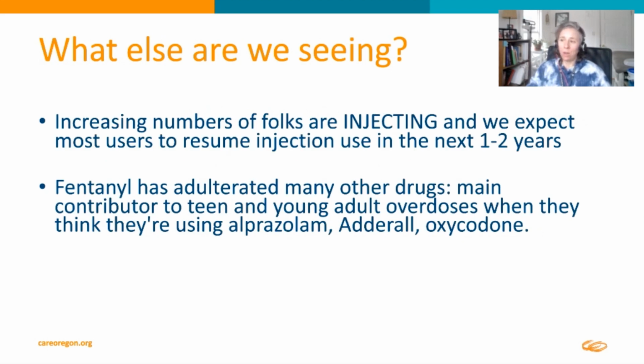So we're also seeing increasing numbers of folks injecting fentanyl, and we expect that to increase. We've had a period of relatively lower rates of injection drug use. Most people have been smoking the fentanyl. Some folks are still injecting heroin, or what they believe to be heroin, although more and more of the small number of folks using heroin are finding that it's adulterated with fentanyl as well. And then some folks are still injecting methamphetamines, but people have been largely smoking fentanyl, and we expect that to stop. We expect people to be injecting in the next 1 to 2 years.